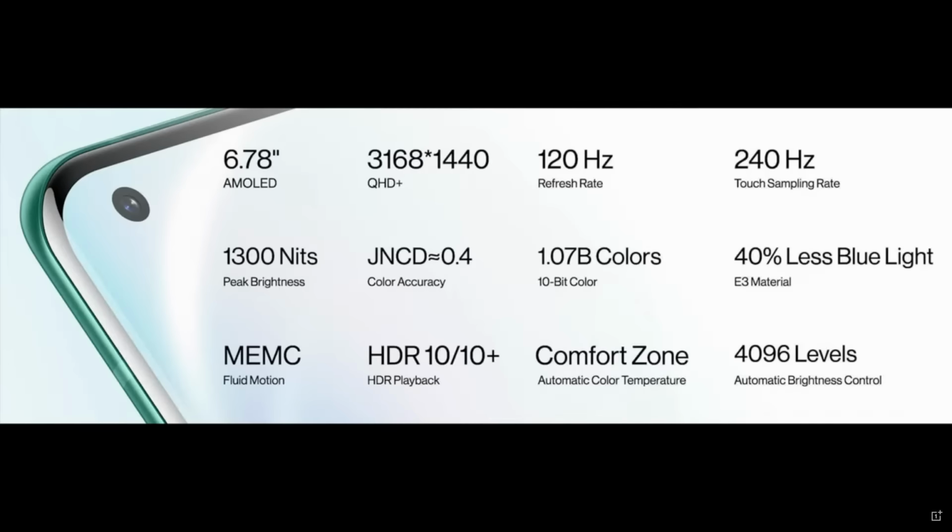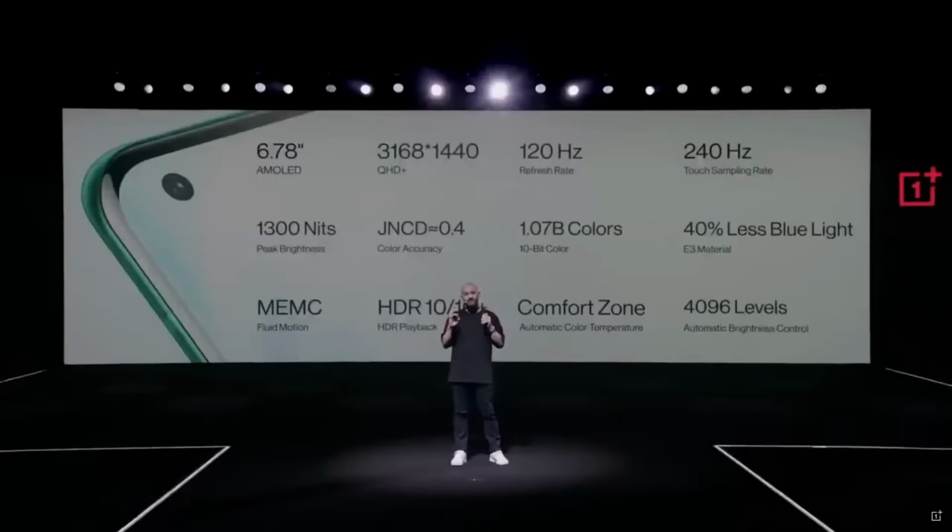We've also added sensors on the front and the back of the OnePlus 8 Pro for the smoothest automatic brightness adjustment we've ever had on a OnePlus device. Seriously, guys, this is one of the best displays you'll find on any smartphone.